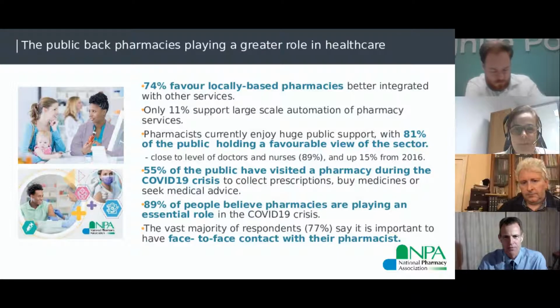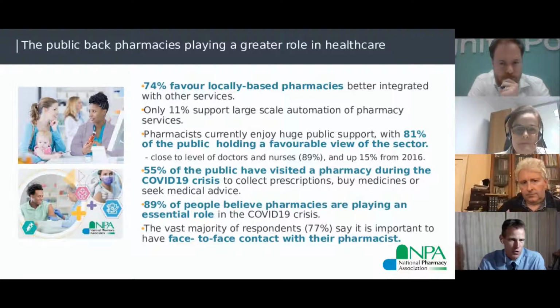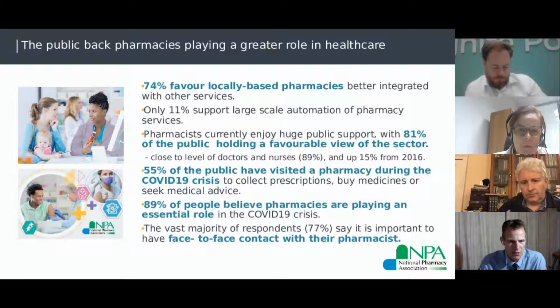I've just said pharmacists currently enjoy huge public support, with 81% of the public holding a favourable view of the sector. That's close to the level of doctors and nurses, and it's up 15% from what it was in 2016 when we went on that campaign around funding before. The interesting one as well is that during the pandemic, 55% of the public visited a pharmacy to collect prescriptions, despite some of the issues around availability of PPE and the public's fear about catching the virus. They were going during the height of the pandemic to buy medicines and to seek medical advice.